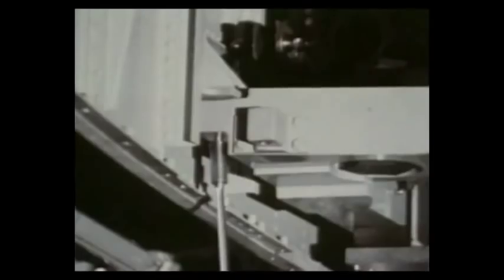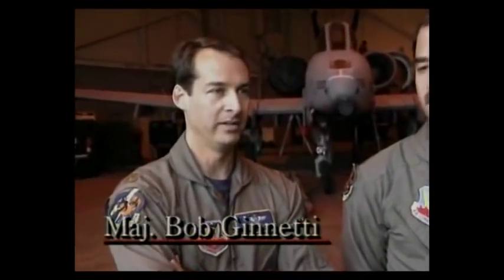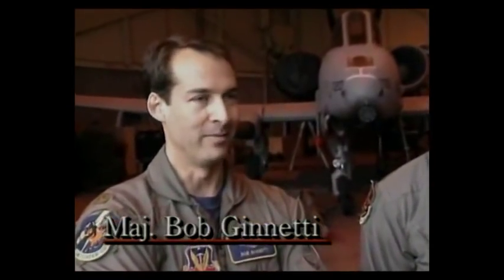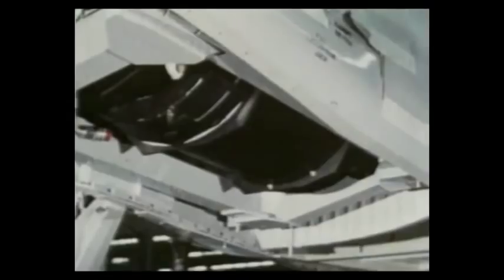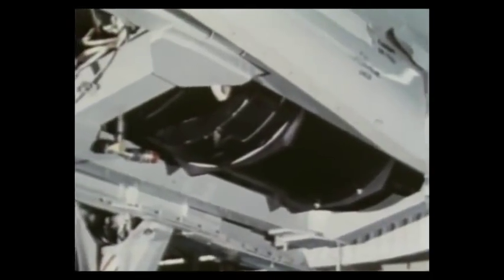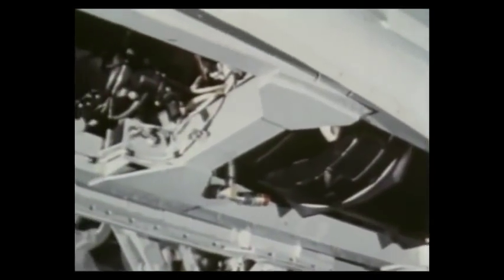Well, the gun's a 30 millimeter. It's the largest gun, you know, in an airplane. Well, a fighter type airplane. There's some transports that carry bigger guns, but it's very precise. Such precision allows Hog pilots to hit targets up to 2 miles away.